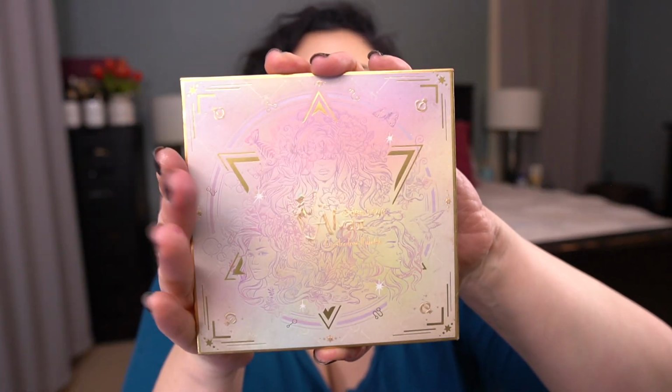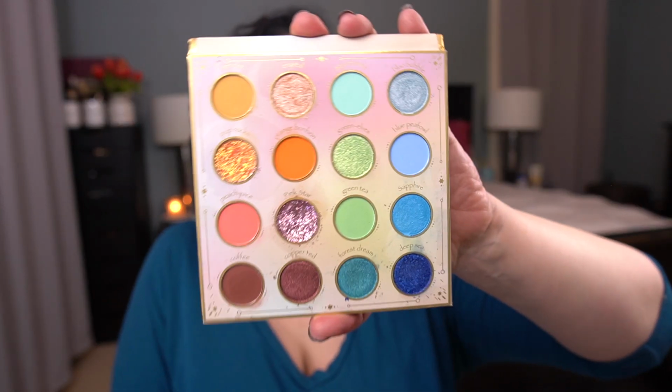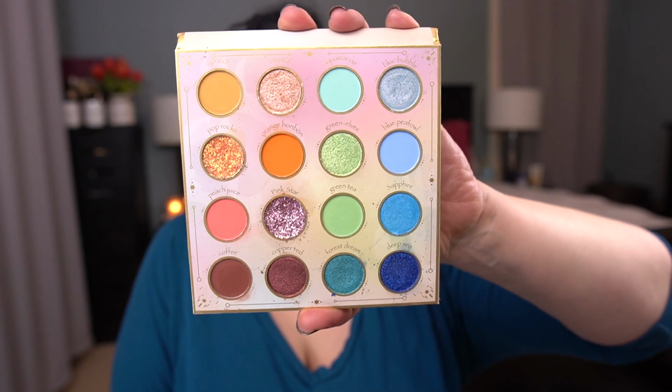So I'm going to reintroduce it this month. This is the Odin's Eye Alva 2 palette. And here is what this beauty looks like. So this is going to be level 1.